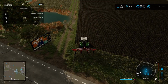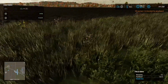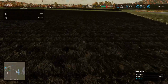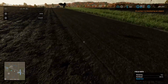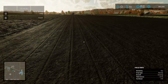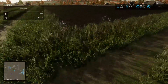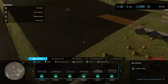Right, let's get our red beets in the ground. Now I just want to double check. I've got lime required. So we'll hit the lime next time. Okay, so that's red beets. This one should be parsnips. And this one should be carrots. Cool.